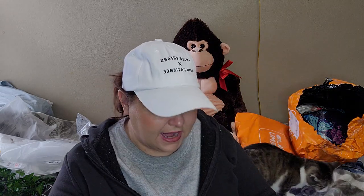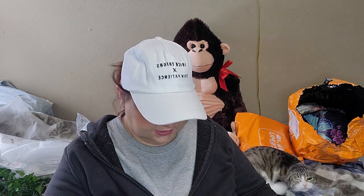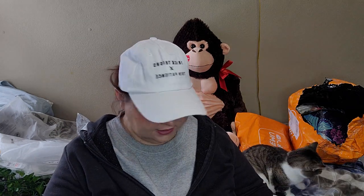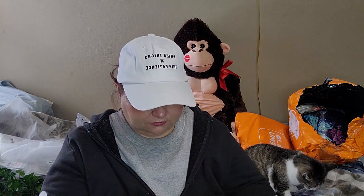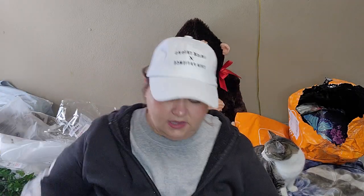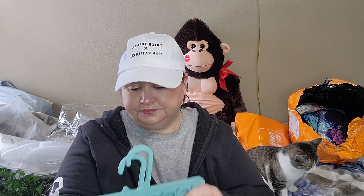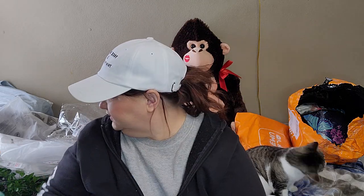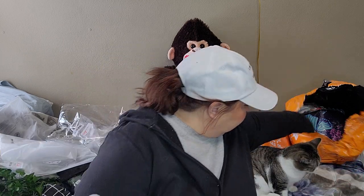Okay, so these are hangers. These were $1.68, and I love trying these hanger things. It might help if I show you. You get two, and you just put your clothes hanger in these so you can hang up multiple things. I love these because I don't have a lot of space. I had to move upstairs because of my knee.